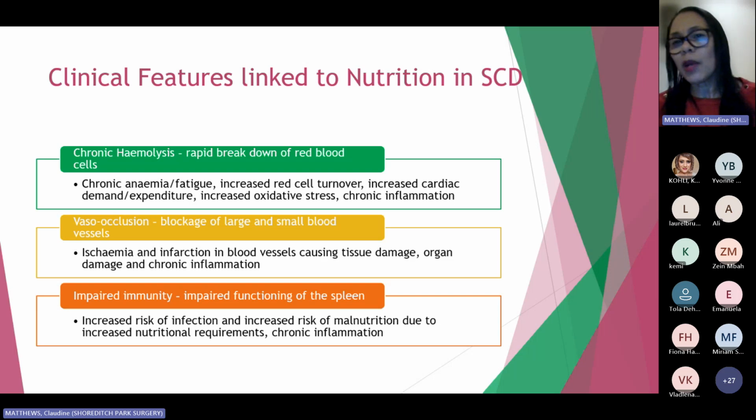So in all of my presentations, I always include this slide, because some people still don't know how nutrition links to sickle cell disease. So this is a slide you will be hearing about throughout the program. It highlights how these three main clinical features linked to sickle cell are responsible for the nutritional problems or manifestations that you may experience living with sickle cell.